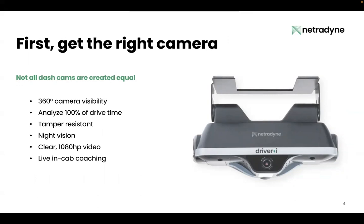I can't tell you how many times we've had a fleet come to us who did the right thing. They invested in fleet dash cams, but when they needed that video footage, their camera missed it. Your business doesn't stop out on the road, and neither should your camera. Look for a dash cam that is tamper resistant, because a dash cam can only protect you if it is implemented and operating correctly. Also look for night vision and clear 1080p HD video.